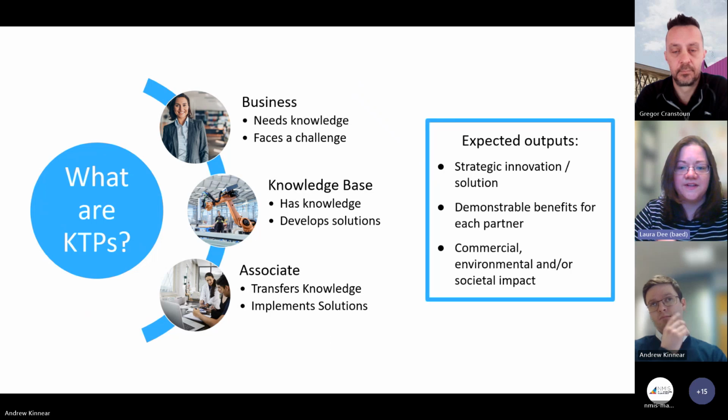If you can just click onto that, that's great. So the expected outputs for a KTP are that they will create some strategic innovation and create a solution for the company to work with going forward. They must demonstrate benefits for each partner, whether that includes publications for the academic team, or other benefits for the company beyond the commercial, but they have to deliver impact as well. So many of our projects, especially in the manufacturing space, are now considering more the environmental impact of the work that those companies do.